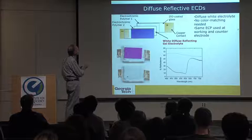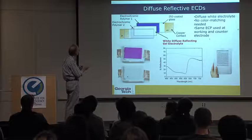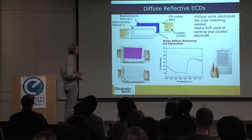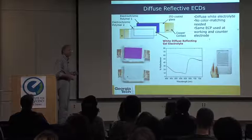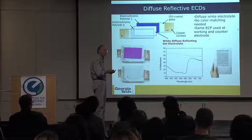If we then switch the bias on the device, then what's going to happen is this is going to go in the clear state, transmissive state. This will go into its colored state, but you won't see the color because we've hidden it behind the white diffuse reflecting gel electrolyte. And what you're going to see is that reflection off of the titania. And so what we're thinking here is that this electrochromic device now is what you would in essence imagine to be a pixel for the possibility of a color display like a Kindle.